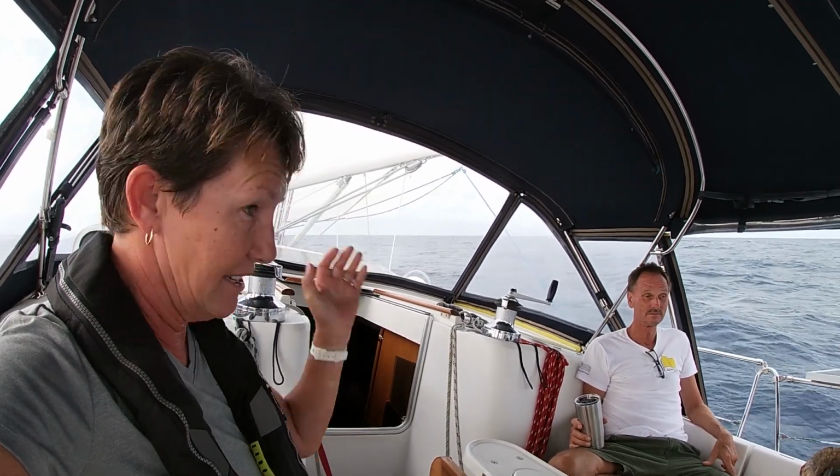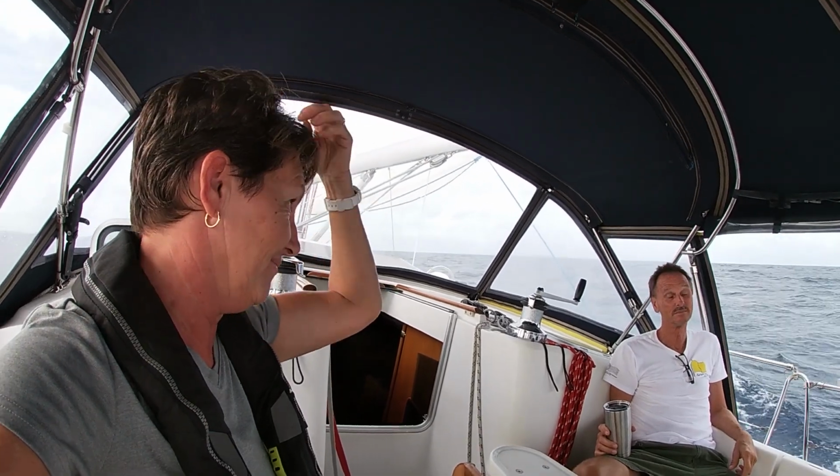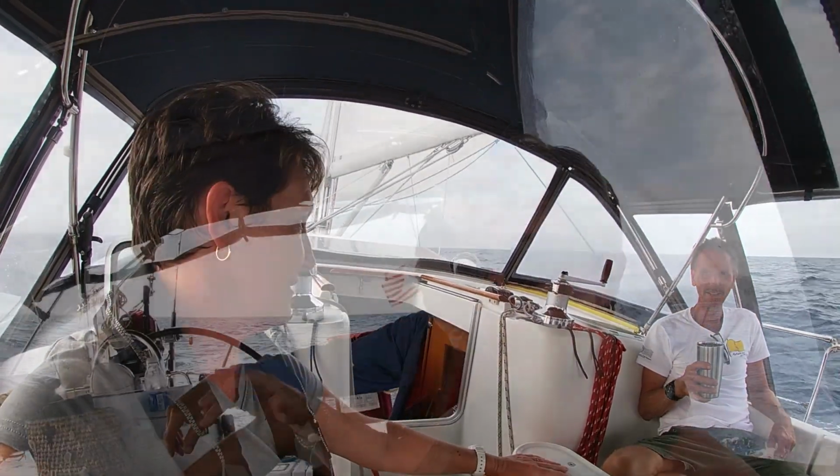Woo, we are sailing now, finally. Man, going south from Guadeloupe is so much more pleasant. It would have been nice to sail south from St. Martin, but it wasn't to be. Yep, so we're spending our wedding anniversary on a boat again, because last year we were in confinement, in lockdown in St. Kitts.